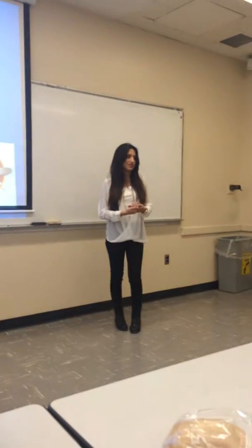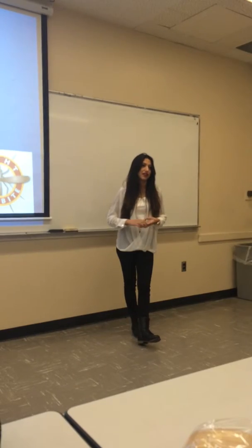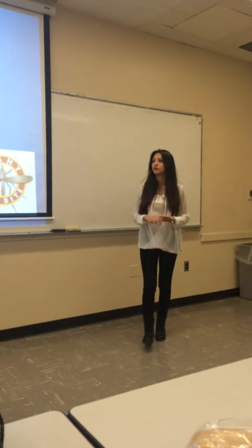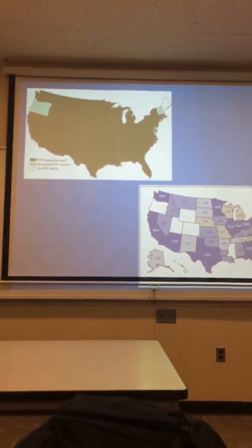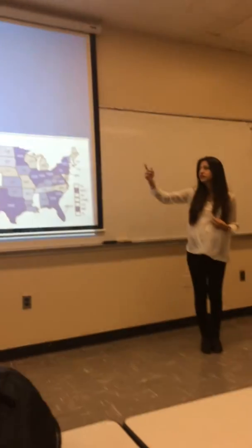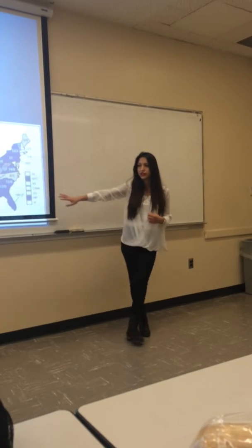Every day the numbers and statistics change: how many cases have been reported, how many people have been infected, and how many fatal incidents have occurred. On the upper left is the state map for the activity of West Nile virus, and this one is the activity for dengue fever as of this year.